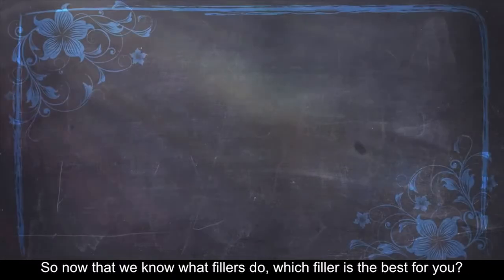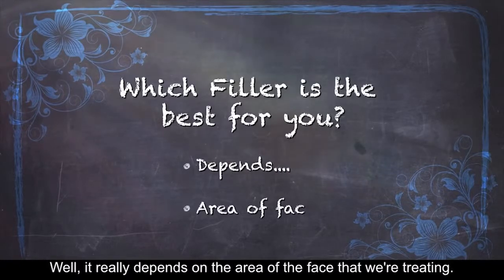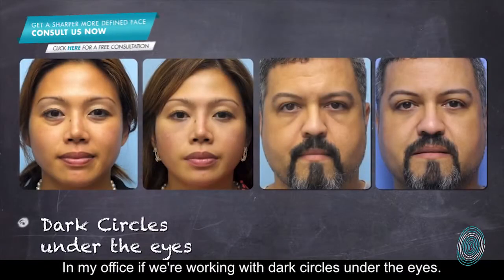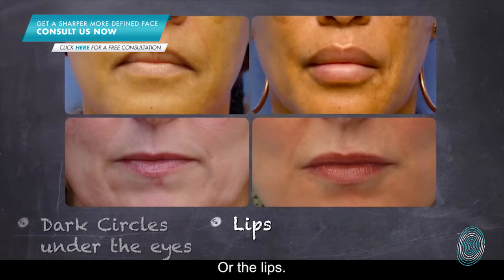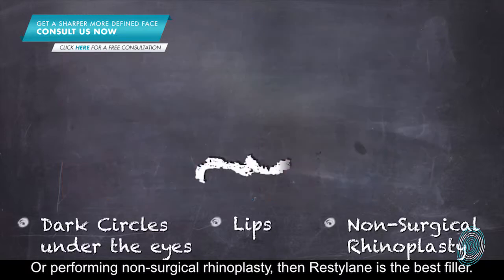So now that we know what fillers do, which filler is the best for you? Well, it really depends on the area of the face that we're treating. In my office, if we're working with dark circles under the eyes, or the lips, or performing a non-surgical rhinoplasty, then Restylane is the best filler.